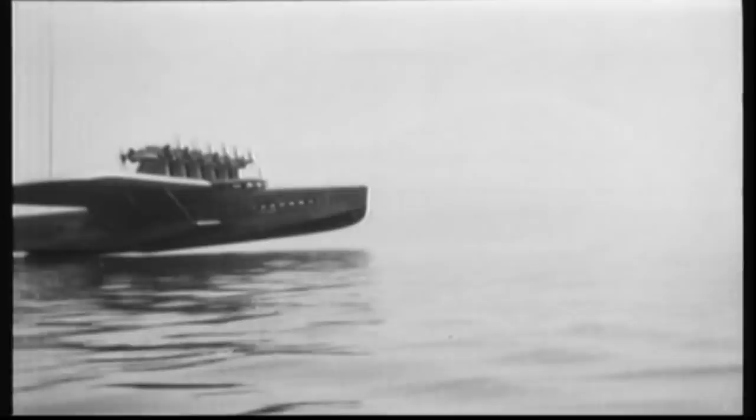In 1930, the Jupiter power plants were replaced by Curtiss Conqueror water-cooled engines, enabling the flying boat to climb to 1,650 feet, considered to be a safe altitude to cross the Atlantic.